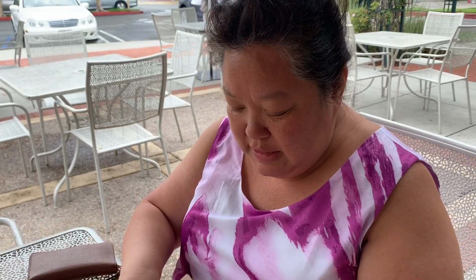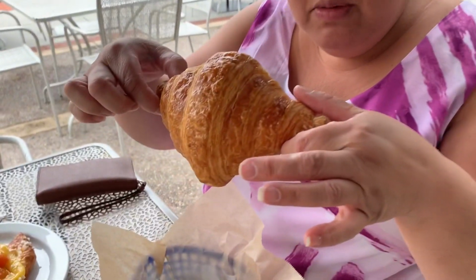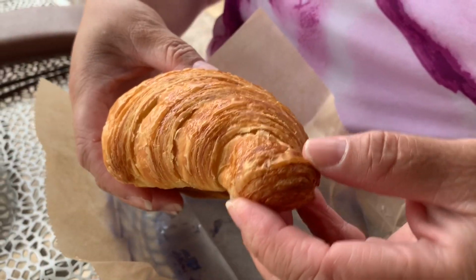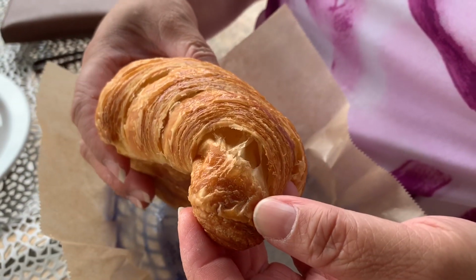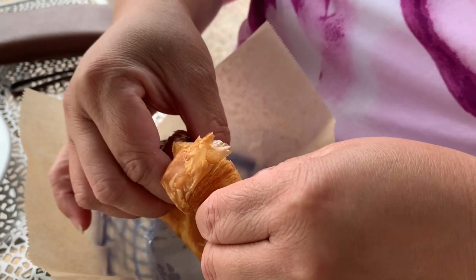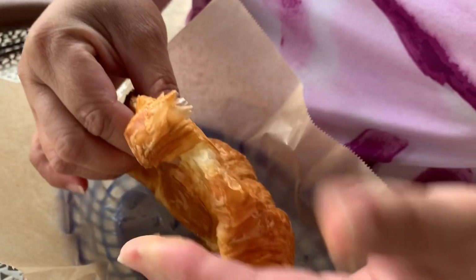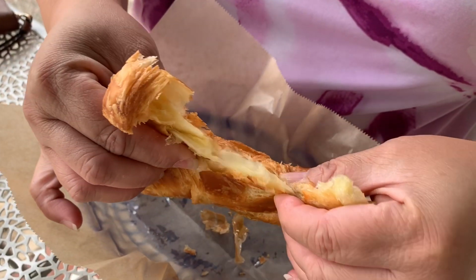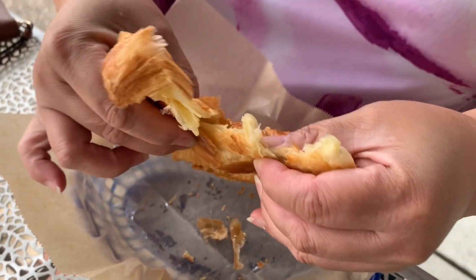Right, it's the same size as the one we got in Paris. That is a good size croissant. Good mixture in there, you can see. Let's try this in half. You can hear the crunch to it. You can tell it's buttery. The butter is all over my hands. See what it looks like in the middle.